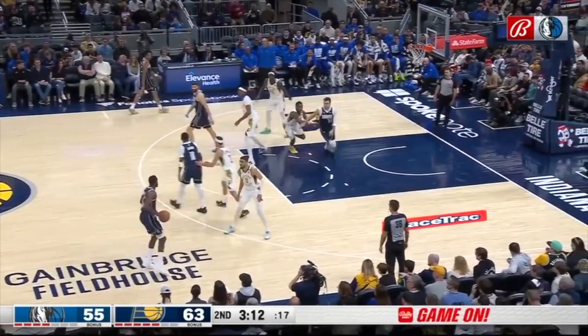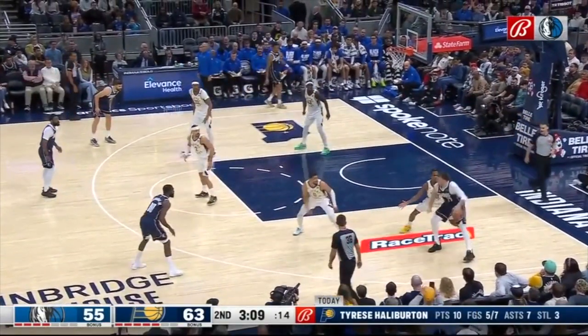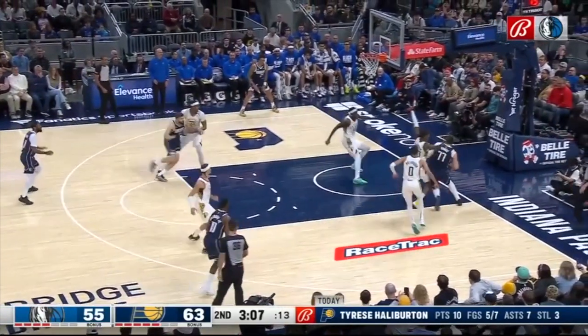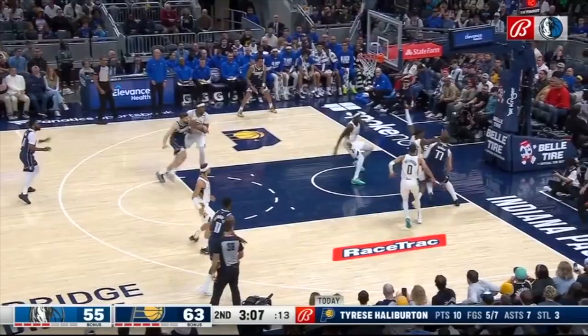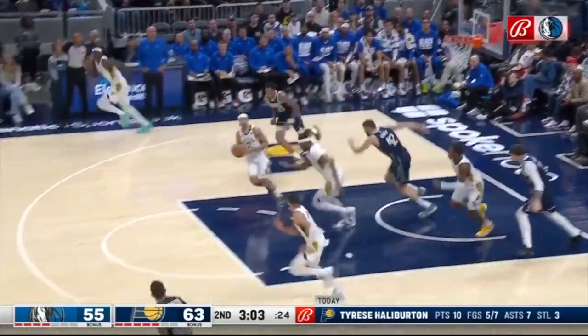He's going to read that Tyrese Haliburton's coming to double him from the wing, so he's going to spin baseline, draws an aggressive low defender rotation from Pascal Siakam, so he's going to pass to the open teammate PJ Washington in the weak side corner, and he's pretty much open for a reason since he's been inefficient on that spot this season.